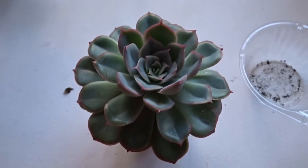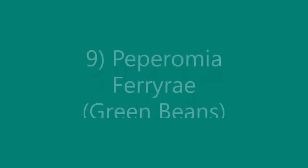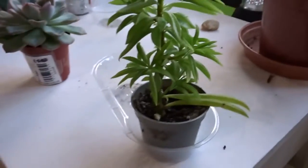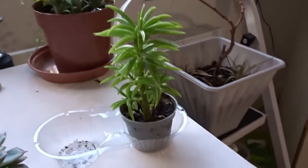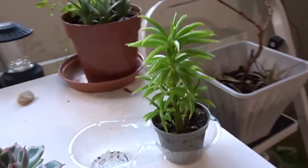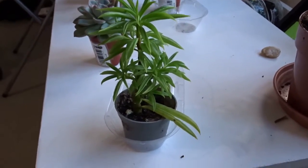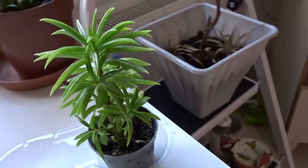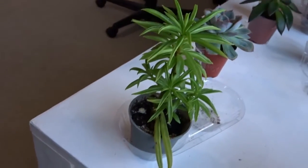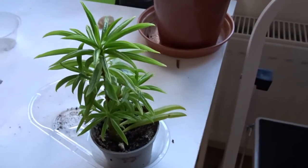Okay, and last but not least is my Peperomia Fairy Ray. Not sure if you remember what it looked like in August, but it didn't have a lot of these green beans. So it's certainly looking healthy, and it's grown a lot, and it's got lots of what I would call branches. Fantastic. Okay, so this is Peperomia Fairy Ray Green Beans.